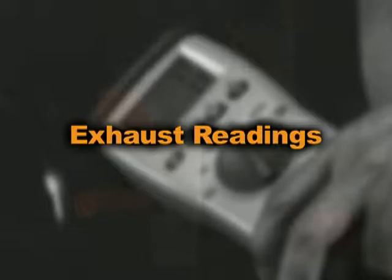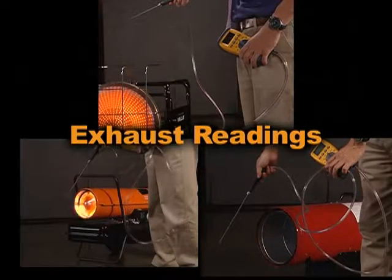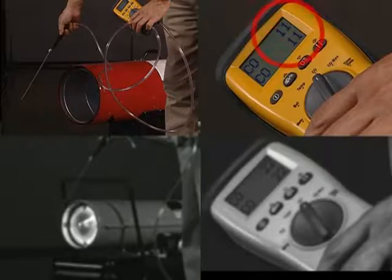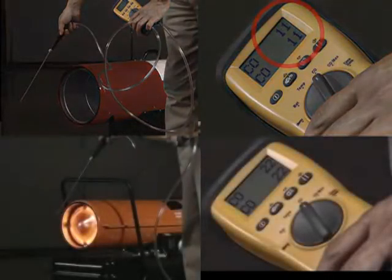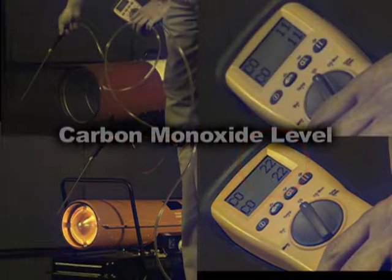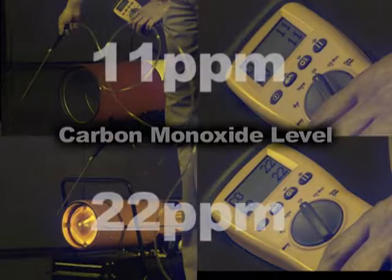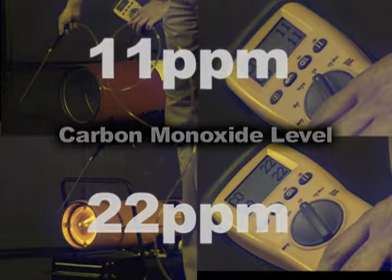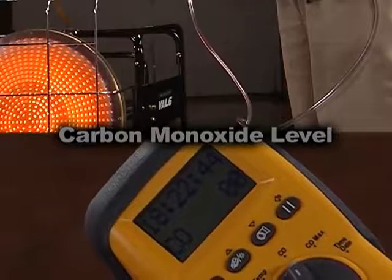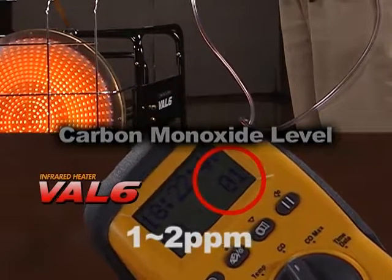The heater's exhaust readings represent much about its efficiencies, and in this test, the measurement of carbon monoxide levels reveal more about their inabilities and limitations. For the red conventional heater, at 11 parts per million, and the orange conventional heater, at 22 parts per million of carbon monoxide, which is a deadly and odorless gas, they are up to 20 times higher than VAL6, which is a mere 1 to 2 parts per million.